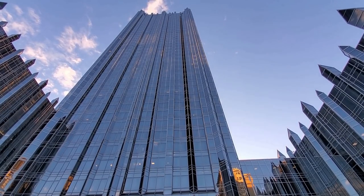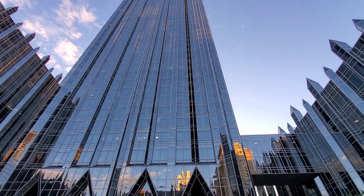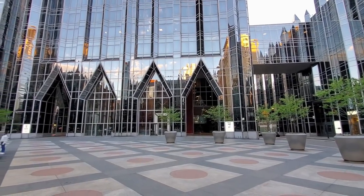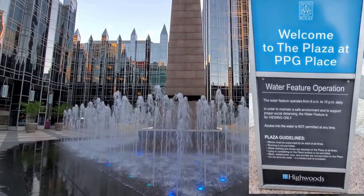Okay, we have a new location for a fountain. This is known as the PPG building, this mega glass structure. Sign says PPG, and so you can hear the water. This is known as the PPG Plaza. Man, look at that.